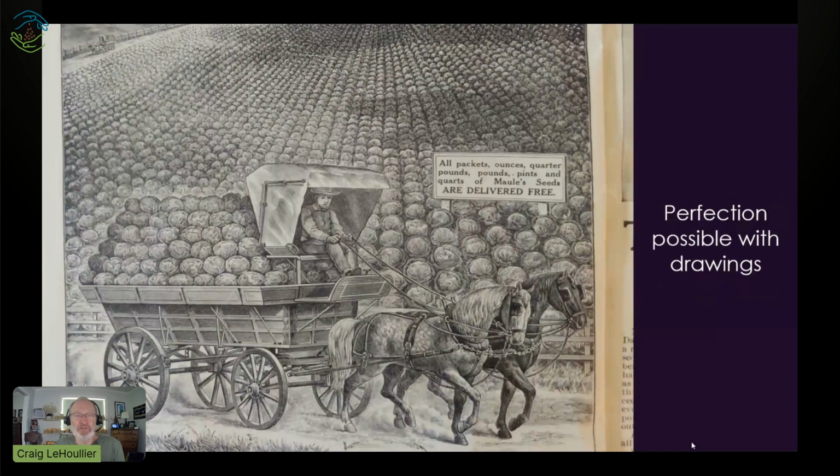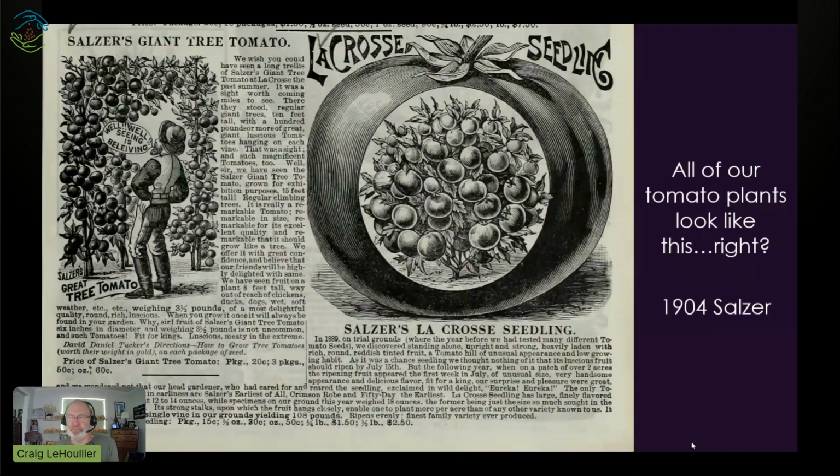Perfection is possible with drawing. So we get this guy sitting on his wagon stocked up with cabbages, and I assume that must be a paved road because any bump is going to drop all those cabbages off the carriage. And look at the field behind him. Perfect rows. I don't even know how you would step into that field to pick the cabbages, but this is what went on back then.